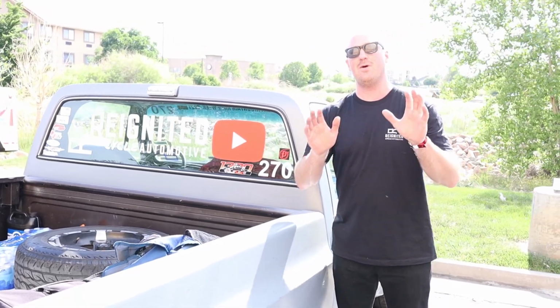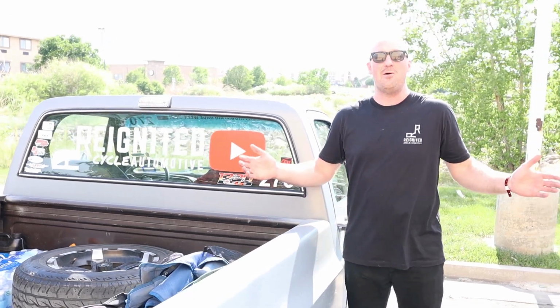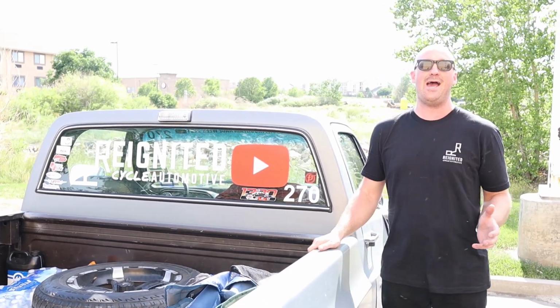Guys, I cannot tell you enough how great the manual transmission is working in this thing. You guys know it was all kind of a guess as I put this stuff together to see if it was going to work or not. It works perfectly, and I could not be happier with it.